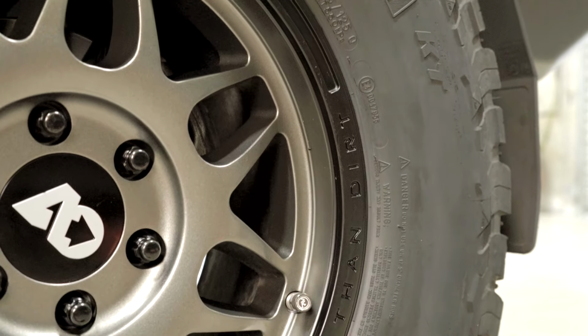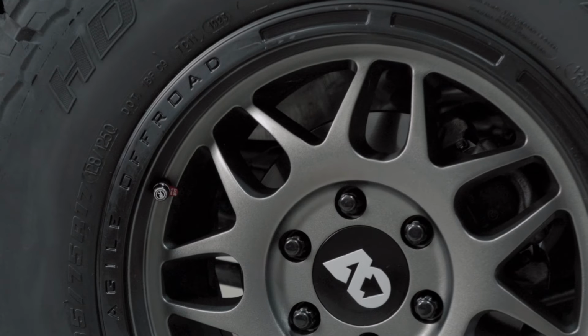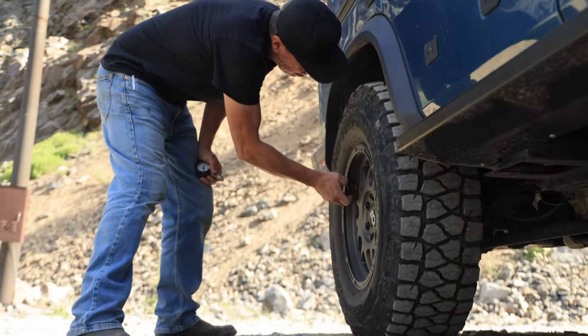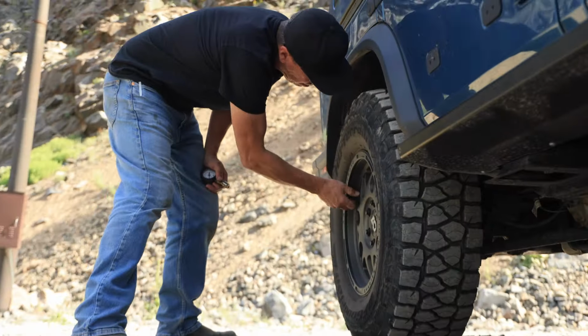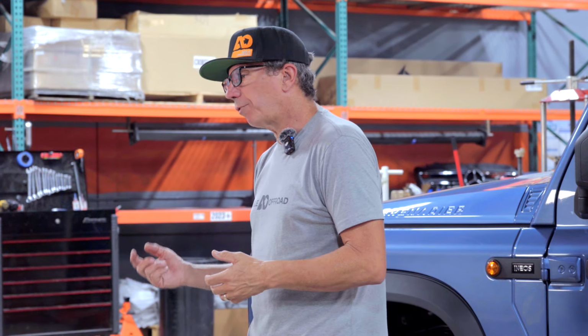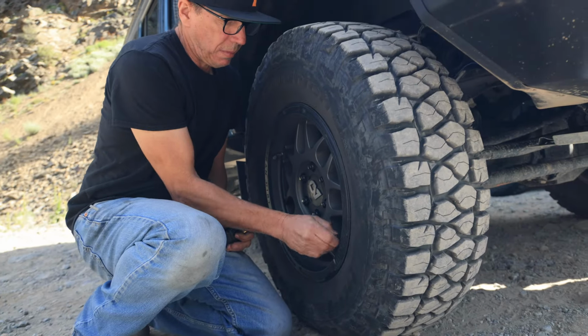We've got two different styles. These are also equipped with dual valve stems. With the dual valve stems, it allows us to run a rapid deflation device on one and a rapid inflation on the other. We can do that with modifications here at the shop. We can install your TPMSs and allow you to run both the rapid inflation and the rapid deflation in the same wheel.